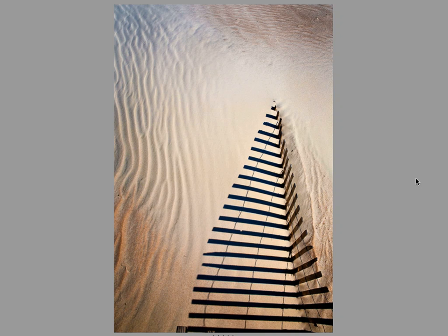She says the sun was low and casting a very long shadow of the fence, and she thought it looked like the sail of a boat, and she framed the image that way to emphasize that shape. And she says she was mesmerized by the beauty of the colors and the ripples in the sand. She shot this with a Canon 5D, used an effective focal length of 24 millimeters, and chose ISO 200, f10 in 1/1000th of a second.